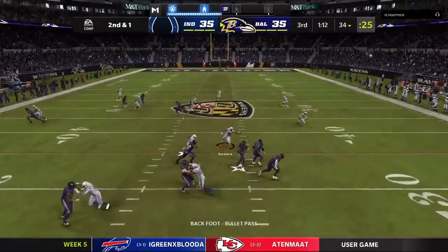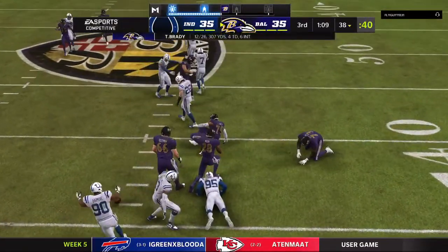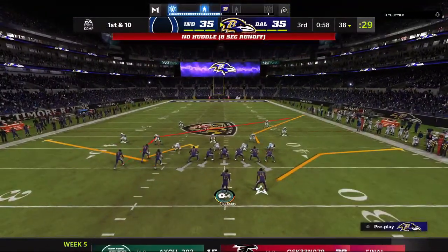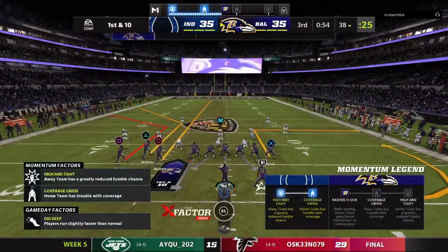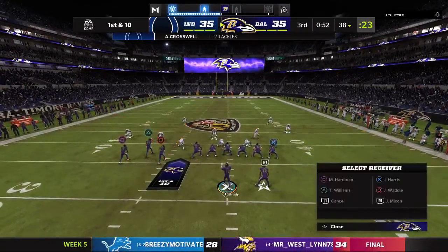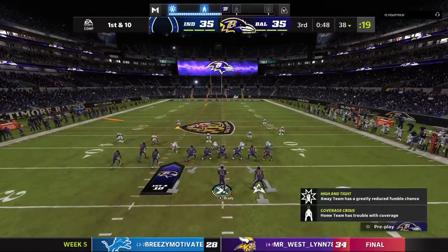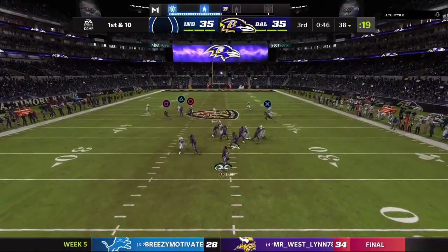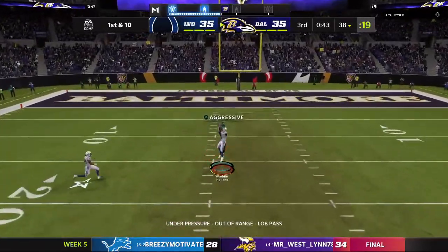Brady going to throw. They'll set up the screen here to Mixon. And he'll be brought down shy of the 40 at the 38-yard line. Under a minute to go in this third quarter as they come up 1st and 10. Now Brady. He's going to loft one deep over the middle.